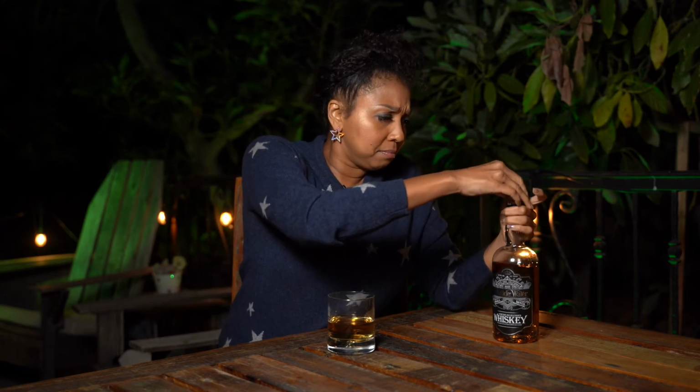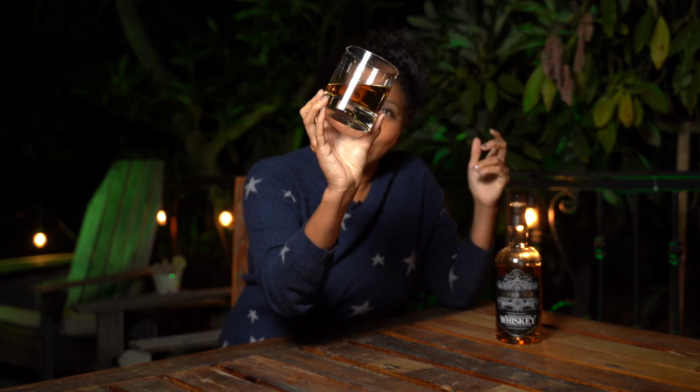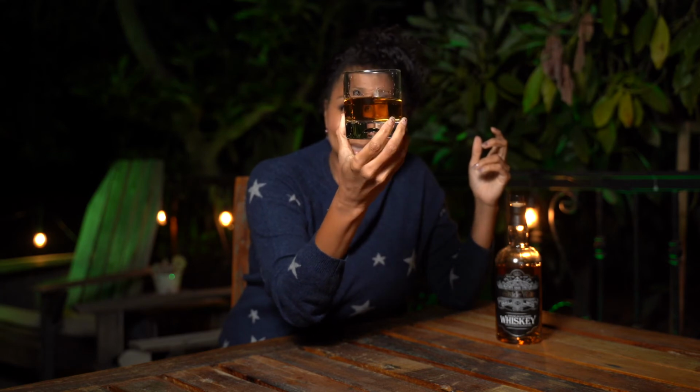Let me get this glass. Ooh, this is really light. Cheers. For it to have the caramel color that they stated, they didn't try to overdo it. So mad props for trying not to hide it. I mean, it is pretty light there. Very golden.